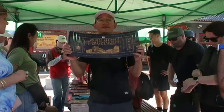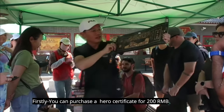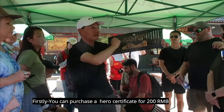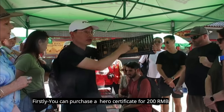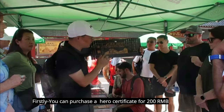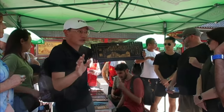So this is a bamboo slip payroll certificate. You can see here, that's Chairman Mao's poem: You're not a true man, not a hero, until you hike the Chinese Great Wall. And here, that's a Great Wall carving. Juyong Pass, not other sections.